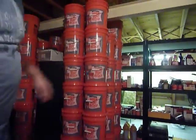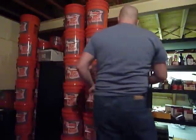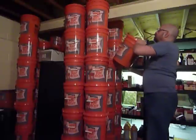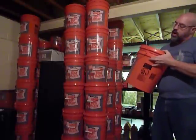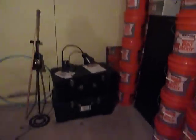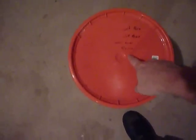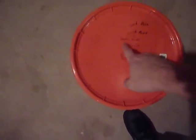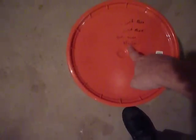Now you see all these buckets that I have, okay? All of these buckets are packed with food and stuff like that. So what I'm going to do is pull one of these off and show you. I don't know if you can read this, so I'll read it to you: this bucket was packed up 4/20 of 2010. It has yellow split peas, green split peas, and I have garden seeds also in this bucket, okay?